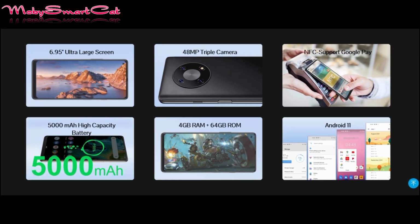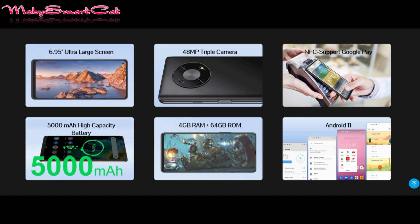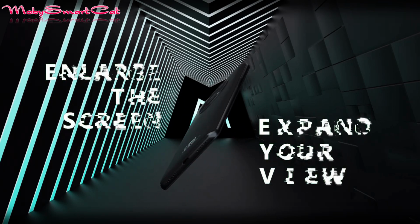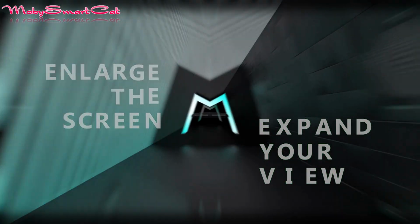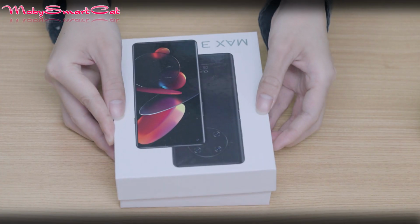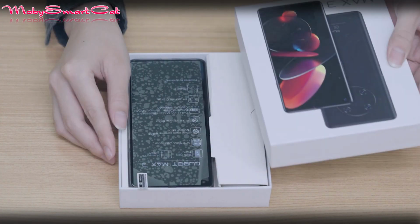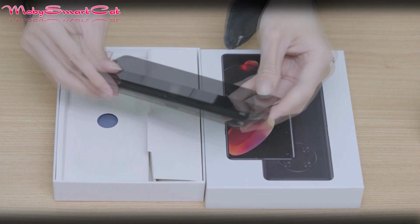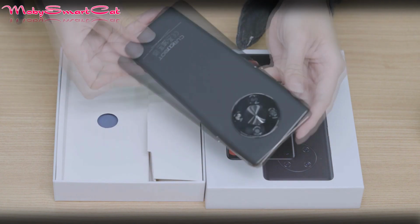Oh guys, Chinese phone maker CUBOT has officially announced that the new smartphone with the 6.95-inch large screen will be launched today, named the new CUBOT Max 3. As far as specifications are concerned, the CUBOT Max 3 will be equipped with a 48 megapixel triple camera along with a 60 megapixel front camera for selfies and face unlock with this high definition camera system.